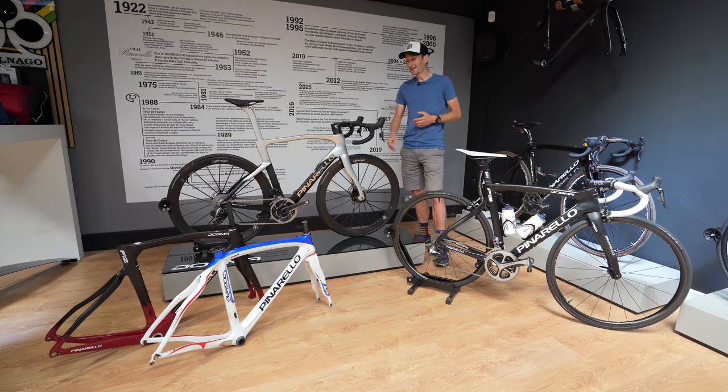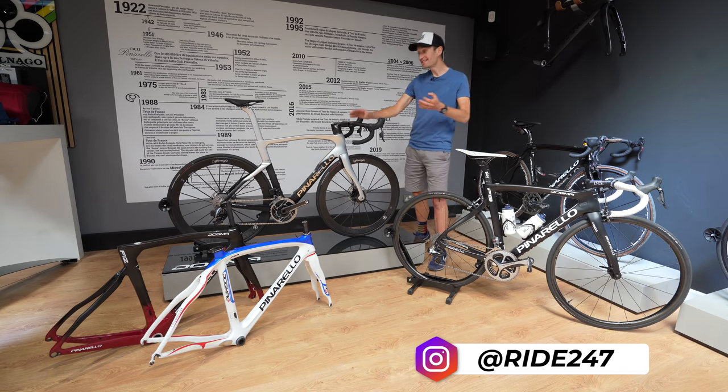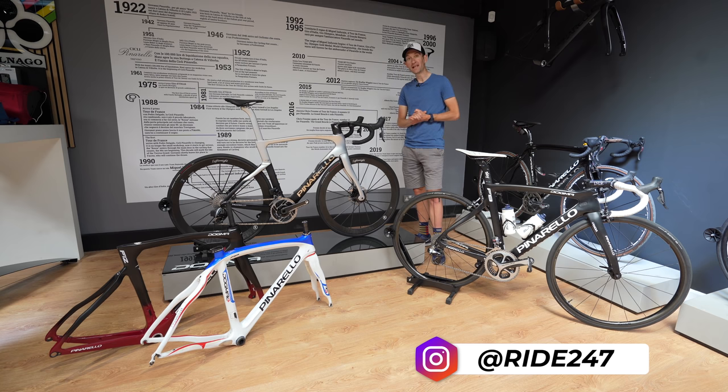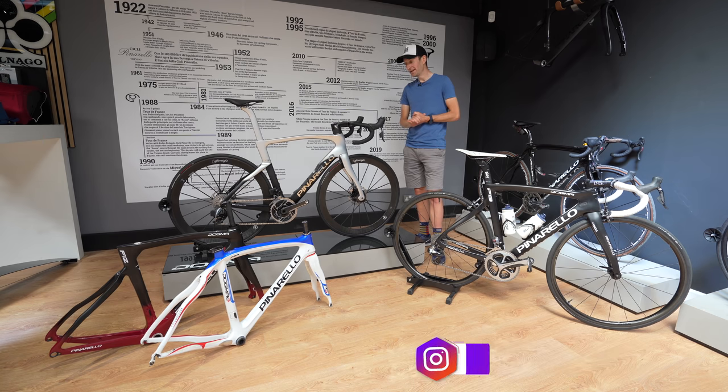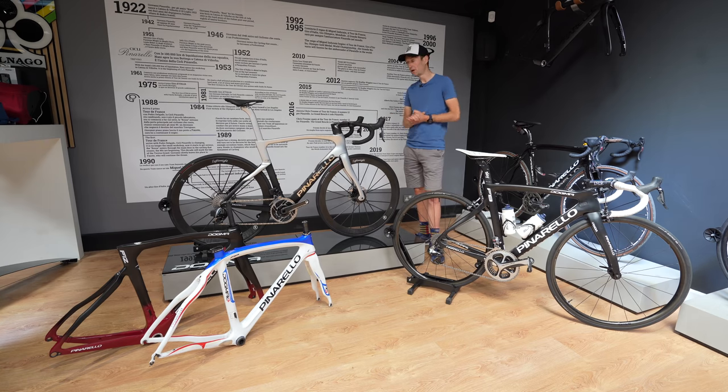Now, sadly, I'm not allowed to ride this bike because my local bike shop, Ride 24/7, have apparently sold it already, but they have kindly allowed me to film it and share it with you today. So if you want to take a closer look at the bike yourself, well, Ride 24/7 is a place to come to. The details are down below.